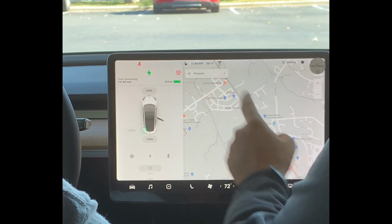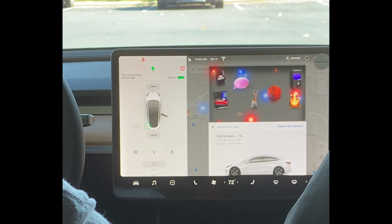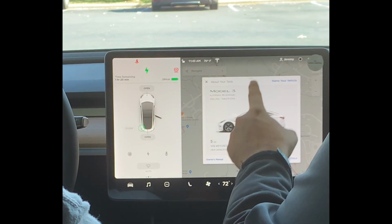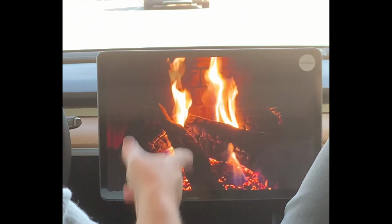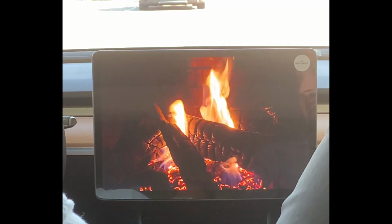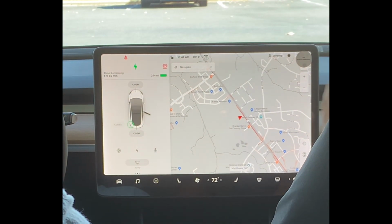Another unique feature is the Tesla Toybox and its Easter eggs. So we swipe down, you can get to your Easter eggs here. Coloring book. Arcade mode, one of my favorites. Yeah, we played with some of these a little while ago. One of my favorites is the Cracking Fire. Hit it one more time. Okay, play some music with it in the background. And just tap it one more time to get out of it. So, little fun stuff.